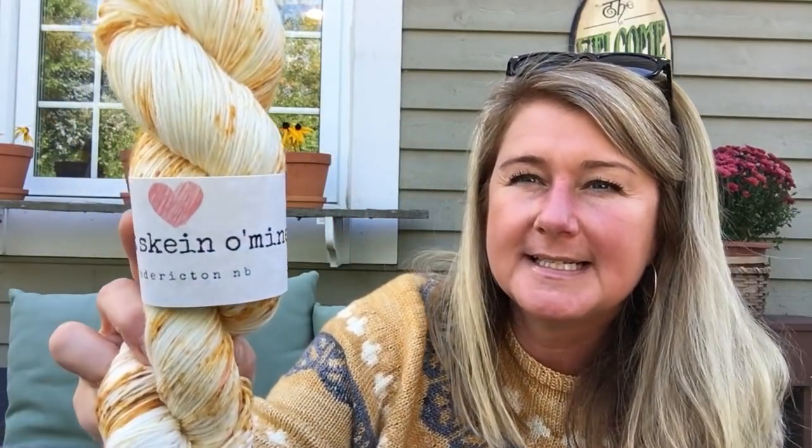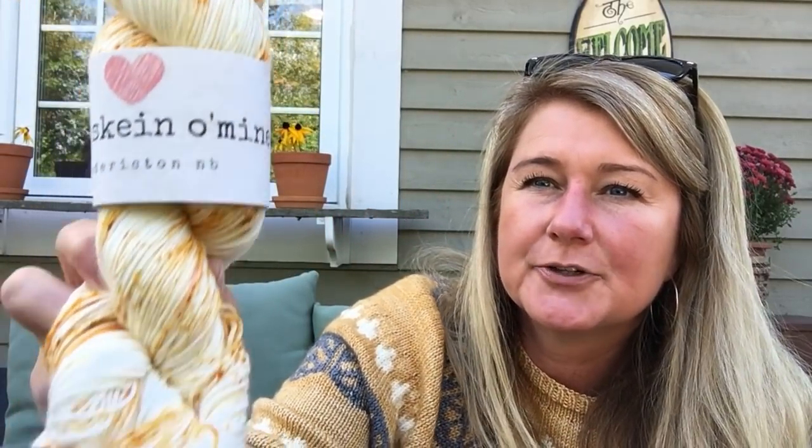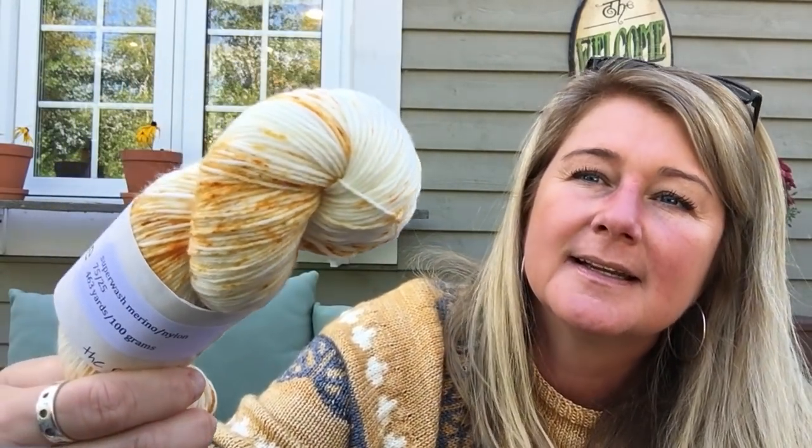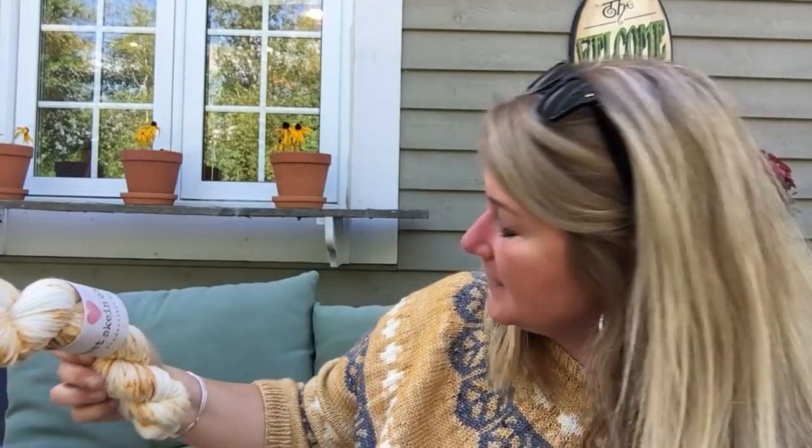This one's called the Rusty Nail. So it's a natural base with some, it looks like rust stains on it. It's mustardy yellow. And then I did a couple of fall inspired colorways.